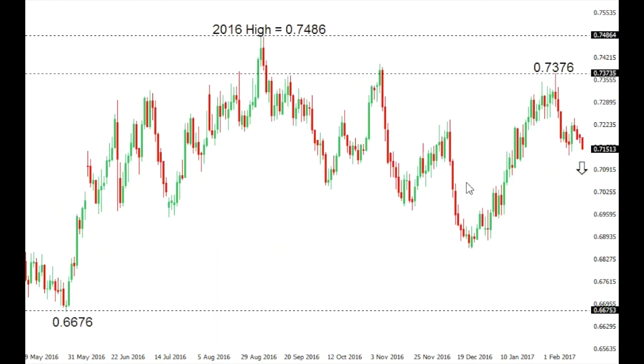Kiwi dollar. So Kiwi continues to show signs of the formation of a major top going back to the 2016 high just shy of 75. The market has recently stalled out in 2017 at 73.76, and a break and close below recent support at 71.34, 71.35 will strengthen the outlook and accelerate declines back towards next key support in the form of the lows that we saw back in late December around the 69.12 to 69.13 area.